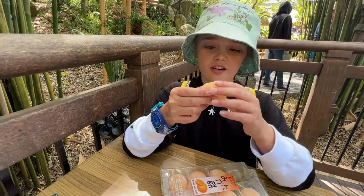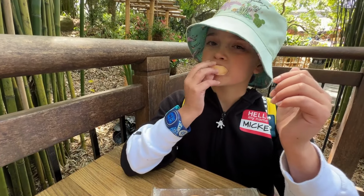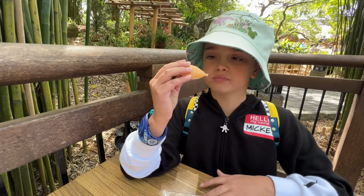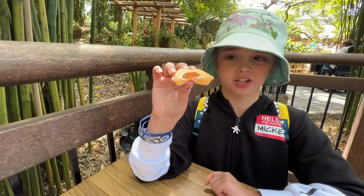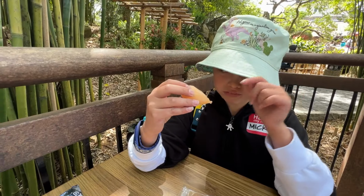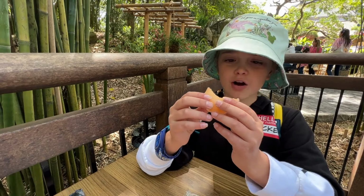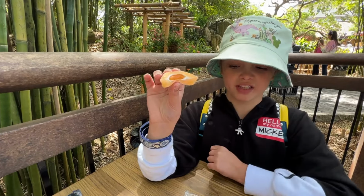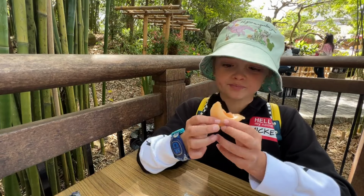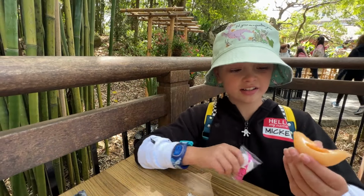Ooh, these are so soft and stretchy. Alright, let's try one. Mmm. They're almost like those little things. It's like a marshmallow and then there's like orange cream on the inside. So it's very similar to those little strawberry things. There's flour on it to make it stretchy. These are very good. I say these little strawberry patties get a 10 out of 10, and these get like an 8 out of 10.